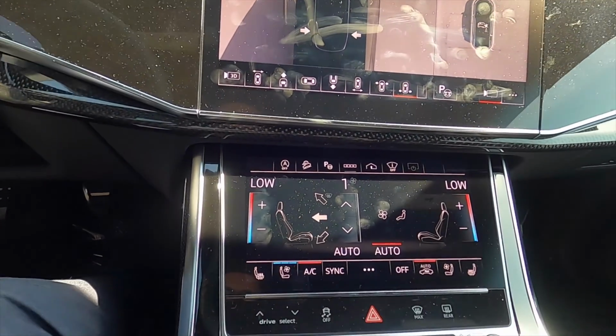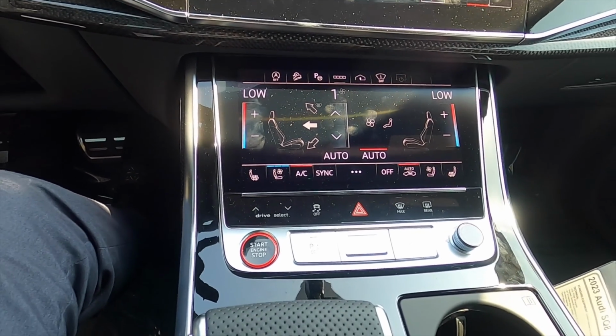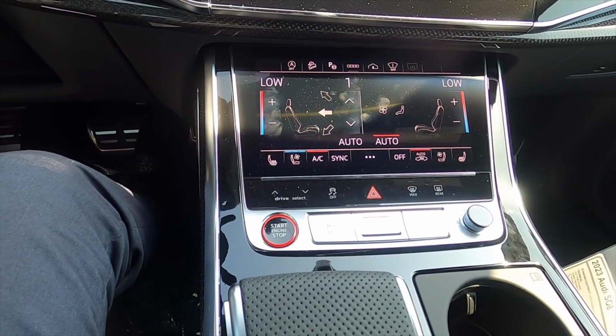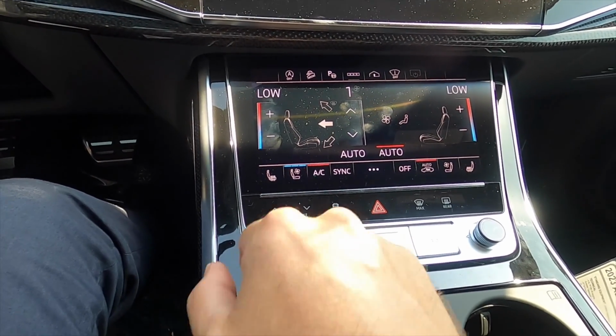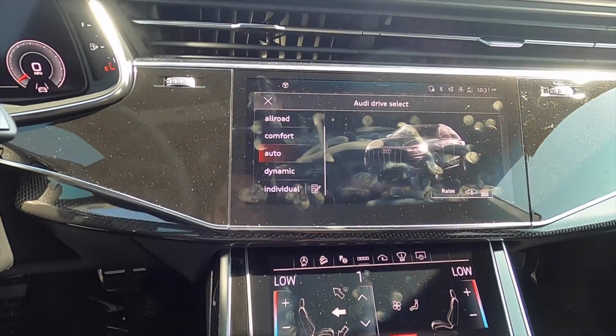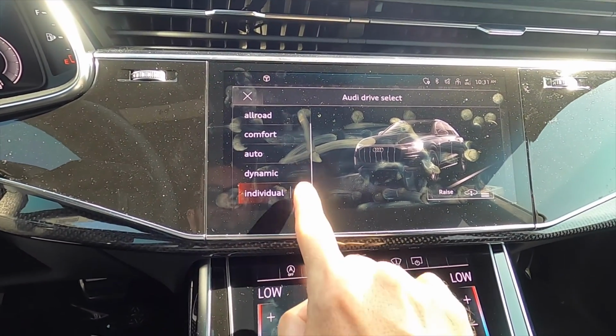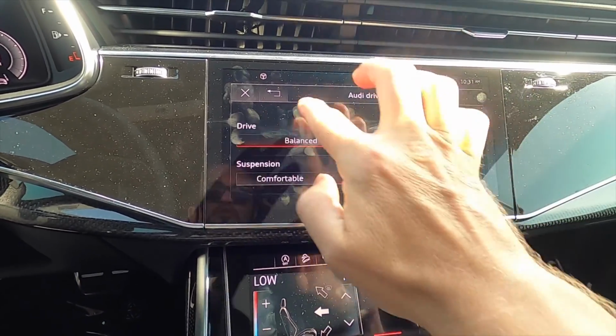Going into the smaller screen that is dedicated to the dual climate control and the rear climate control. Driving mode select, more seat settings, and when we go into these driver mode selects, you can click on it here and individually tailor it the way you like by clicking that little button there to make it as sport derived as you would like.